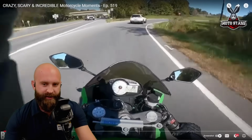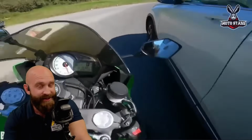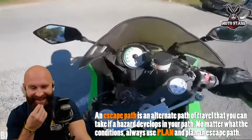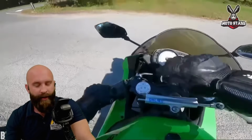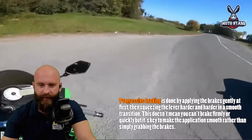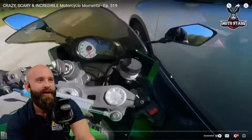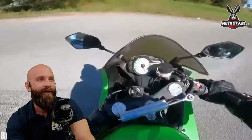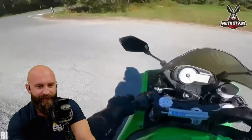Let's go back. Let's watch this. Moment of inattention for the rider. Nice swerve. Found himself in that escape, got himself out of there. Applied appropriate progressive braking so that we didn't dump the bike. So swerve, foot down, and then some braking. Okay, scary situation. Good job.